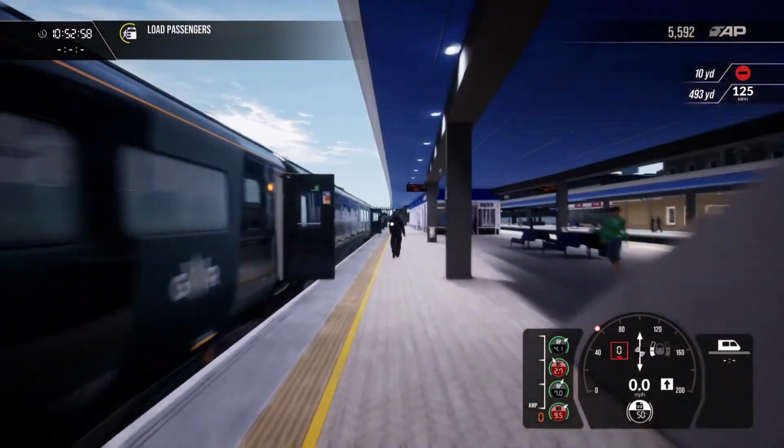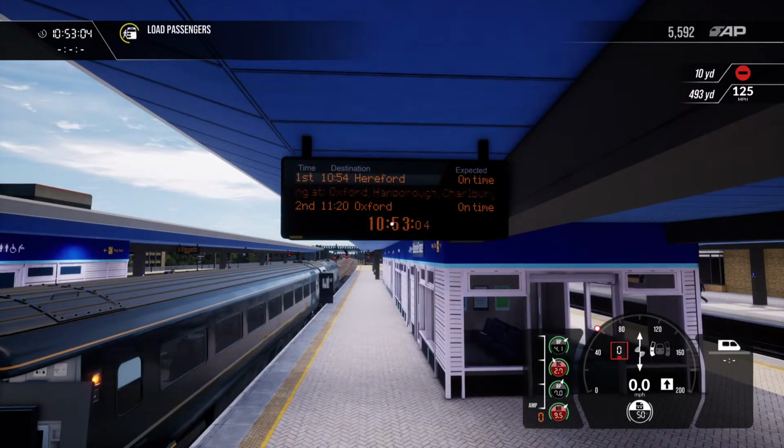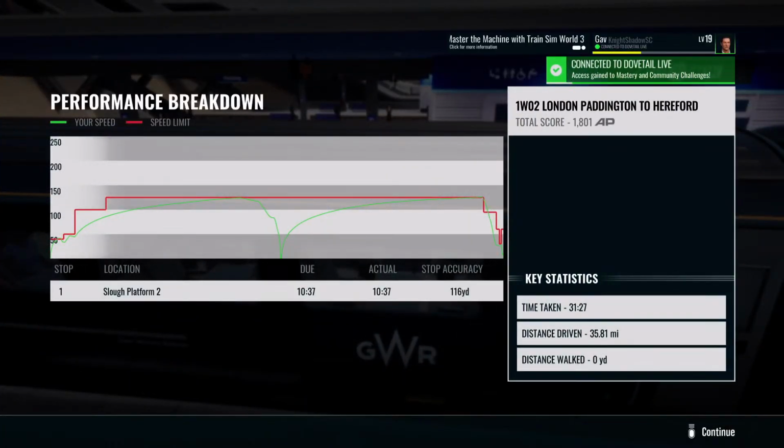Platform 9 we're on here at Reading, and there you go, calling at Oxford, Hanborough, Charlbury, Kingham, takes a while, Moreton-in-Marsh, Evesham, Worcestershire Parkway. We're going to lock the doors now. I'm a bit bored of explaining where this train's going. But there we have it.